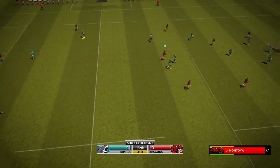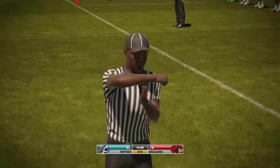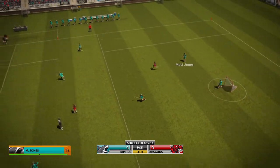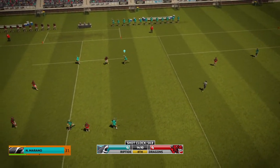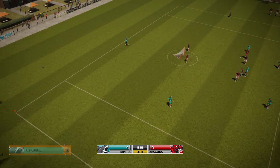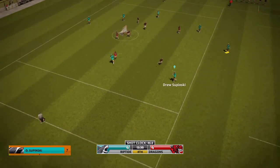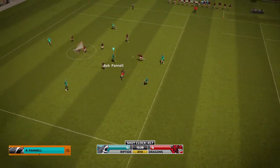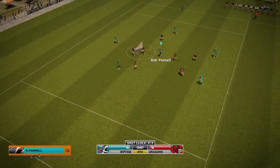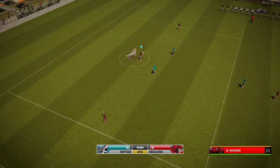Montoya gets in first, and Philadelphia have the advantage. Files. The ball goes to the ground. Miscalculation there. Files gets flagged, just taking things a little too far on that occasion. Takes the shot, puts it wide. Blue ball. Center. He shoots. Sails wide. Recover. Slides through. Chance here. 10. Overstepping. Lack of discipline there. Dragons ball.